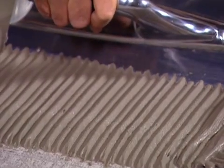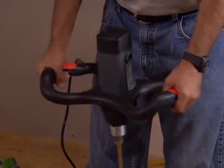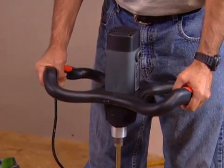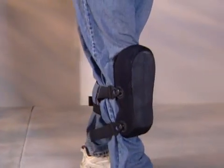By asking and watching how contractors really use their tools, we realized it was time to wipe the slate clean. Then we designed the most innovative line of tile installation tools ever. And from that process, we're helping tile professionals go beyond ordinary tools and go platinum.